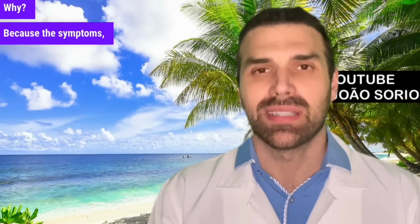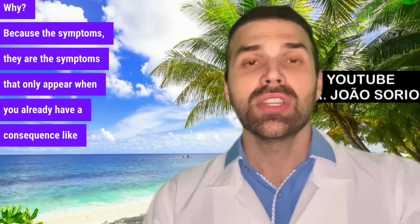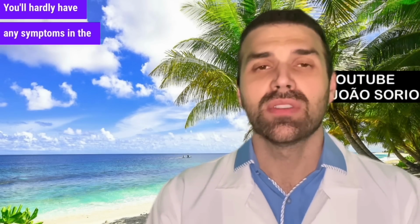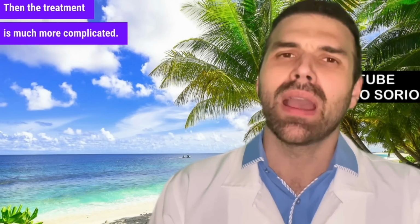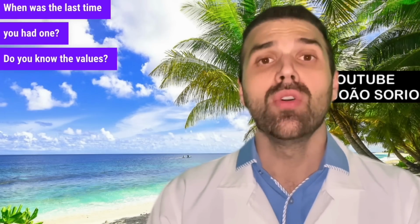Because the symptoms only appear when you already have a consequence like osteoporosis, fractures, bone changes. You'll hardly have any symptoms in the early stages when we need to act to prevent this. Then the treatment is much more complicated. So you need to have blood and vitamin D tests. When was the last time you had one? Do you know the values?